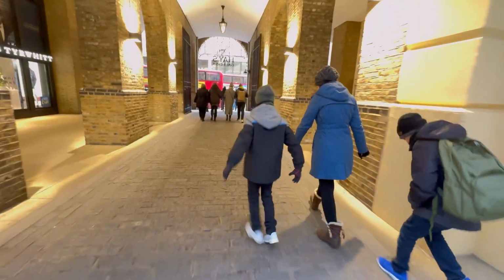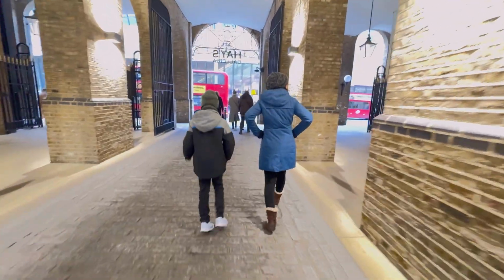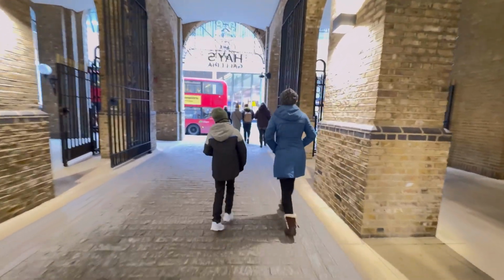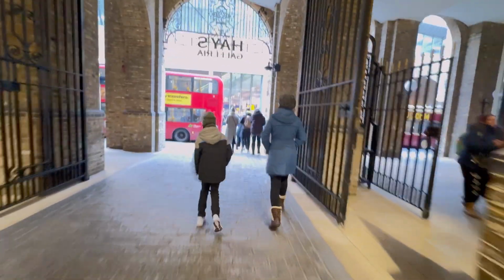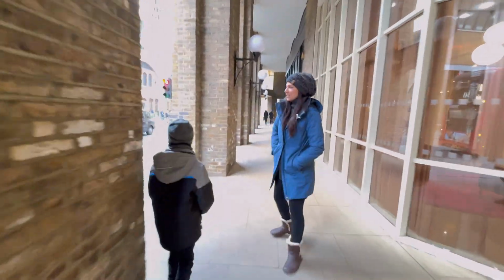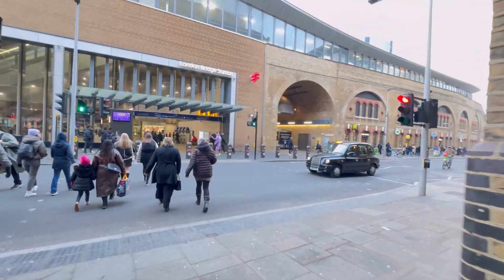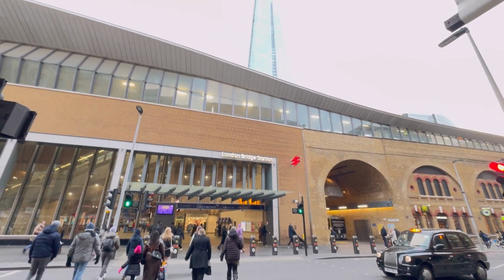So now we're walking towards London Bridge. We actually had a little bit of fun with some classic London telephone booths. Look at those, just double-deckers everywhere. The London Bridge Station, with the Shard right in the back.